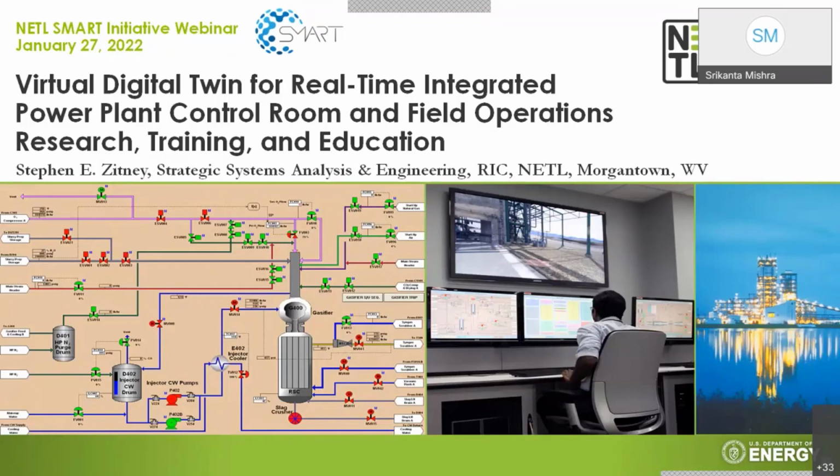His topic, Virtual Digital Twin for Real-Time Integrated Power Plant Control Room and Field Operations, seems like it is a bit disconnected from what we are engaged in, but obviously there's a significant degree of overlap in terms of the similarity with the operational aspect of a CO2 injection project. And we're hoping to find lots of adjacencies and potential applications of the kinds of concepts that he has pursued in a power plant operational setting. So with that, it's over to you, Dr. Zitney.